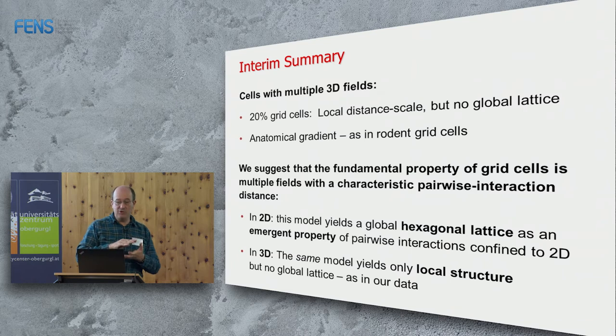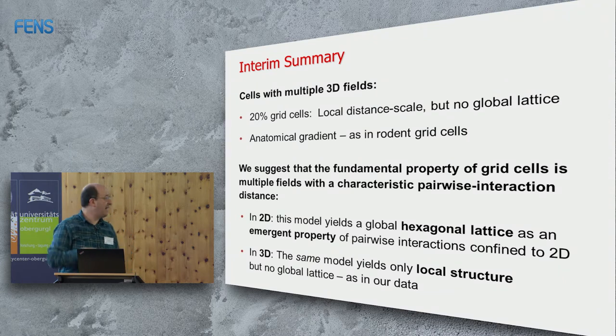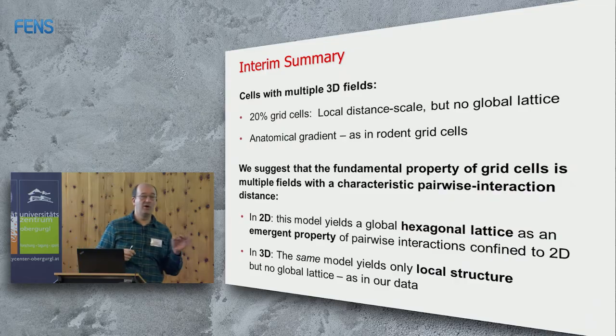But when you don't confine them to 2D, when you go to 3D, then the exact same model, exact same functional form, just you increase the height of the room, the same model yields only local structure but no global lattice, exactly as in our data. So the same simple model of pairwise interaction explains both what's going on in 2D and in 3D.